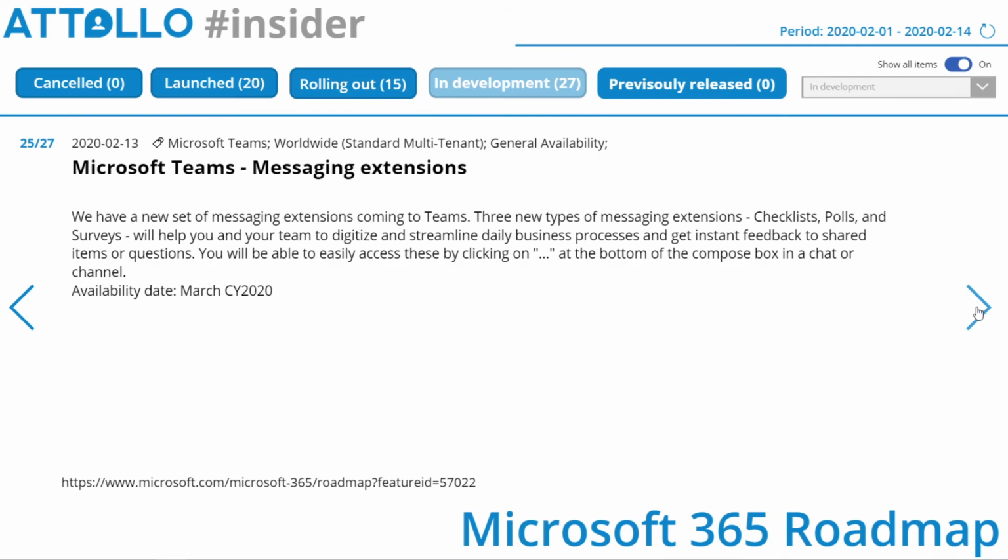Microsoft Teams messaging extensions. Microsoft has a new set of messaging extensions coming to Teams. Three new types of messaging extensions: checklists, polls, and surveys. And these will help you and your team to digitize and streamline daily business processes and get instant feedback on shared items or questions. Of course, you could always host that in your intranet homepage.